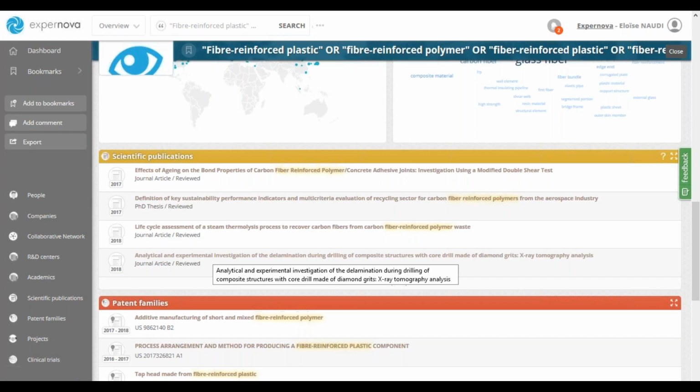The Expernova database includes scientific publications, so it includes peer-reviewed articles, theses, scientific posters, books, conference proceedings, and grey literature. It also includes the patents and the projects. The projects include European projects, FP5, FP6, FP7, H2020, and we also collect American projects, the STTR and the SBIR. So for each type of work, Expernova displays the 4 most relevant items on your topic.